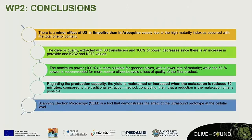Regarding the production capacity, the traditional process lasts 40 minutes, and we have demonstrated that lowering that time to 10 minutes, that means a reduction of 30 minutes, is really increasing the production times and also reducing the costs of the extraction process. Next one.